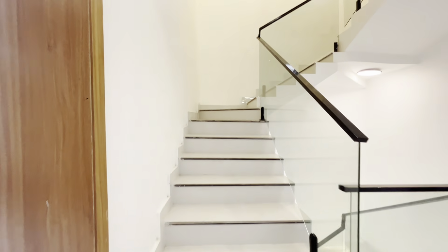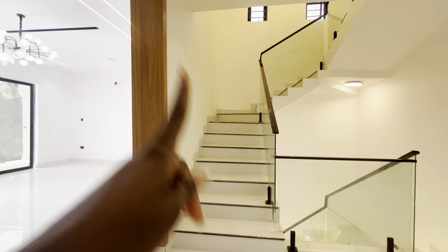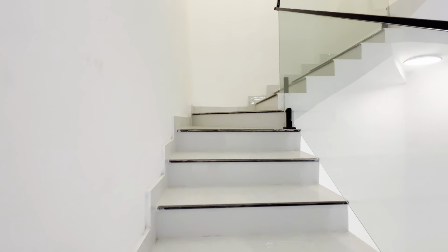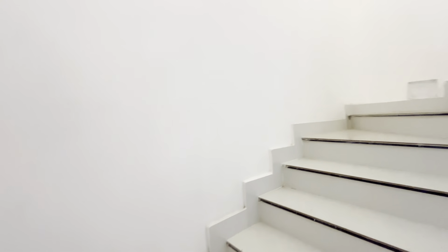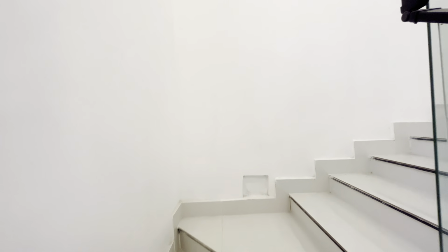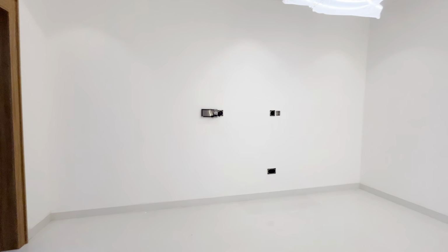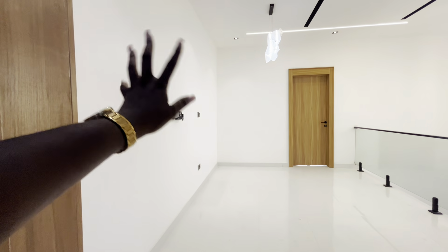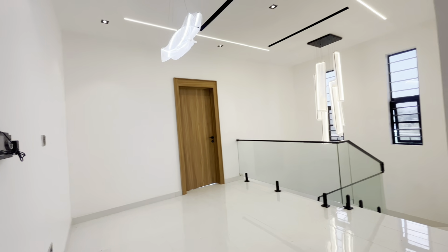So let's go to the last floor that houses the 3-bedroom. Remember, we saw one of the rooms downstairs, which can serve as a visitor's room. So this is the 3 rooms upstairs. So let's go. So yeah, this is it. So we have this secondary living area where you can set up probably for your kids, pull your TV, furnish it, so they don't necessarily have to share the primary area with you.